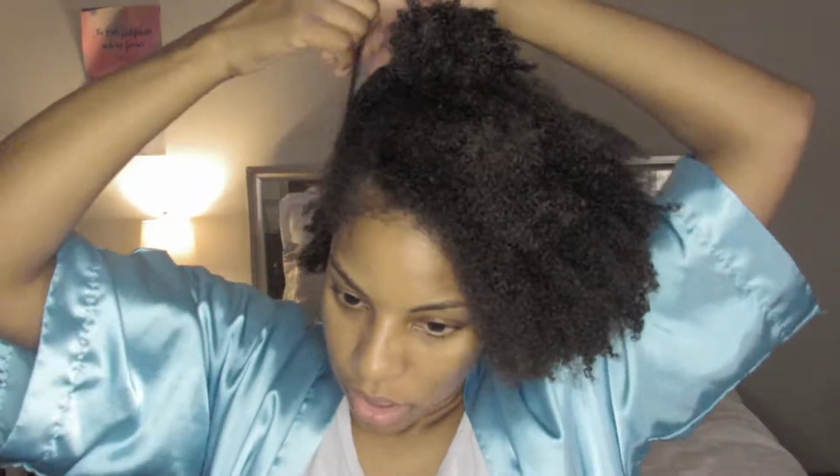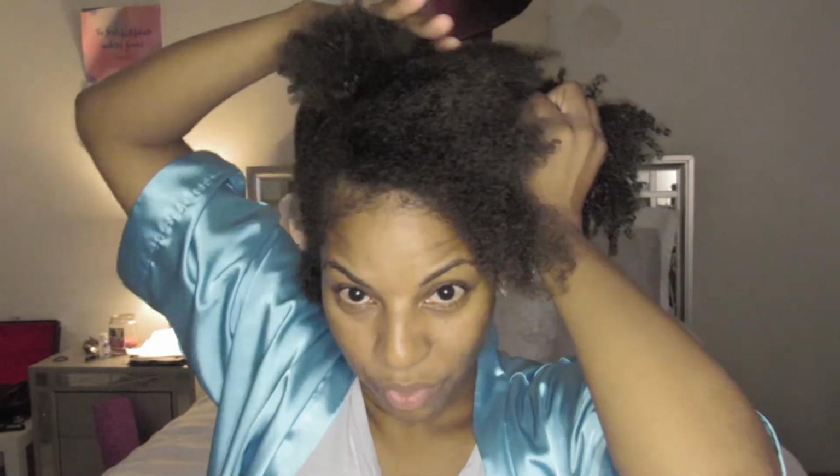We definitely have to detangle, although I detangled before I got into the shower, but we're still going to have to detangle probably. Okay, so we're going to saturate it. That was detangling spray. So I put some detangling spray on it, and then we are going to put a little water on there, get it all nice and saturated.